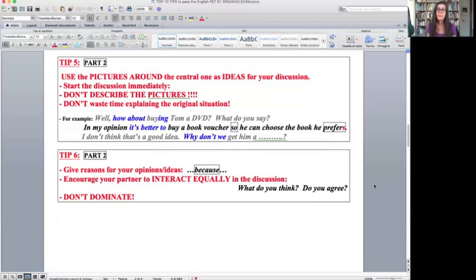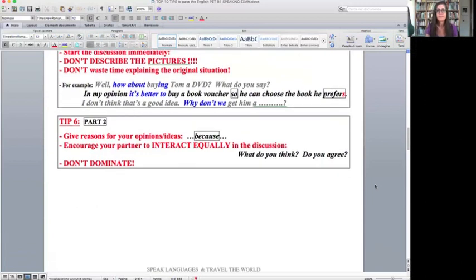If he's a weaker partner, you must make sure you encourage him enough and give him a chance to speak. And then if he's so shy he doesn't really react to your encouragement, you carry on, and the examiners will note that you've given him a chance in any case.